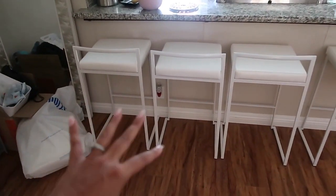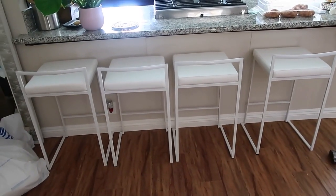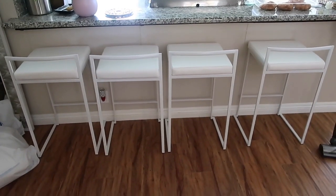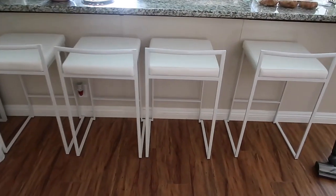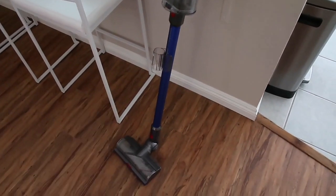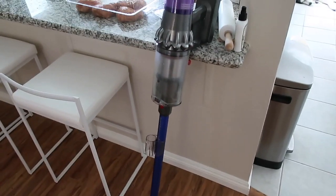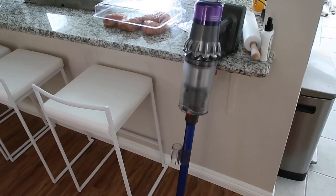So I got these 4 bar stools from Overstock. It was such a good deal. They're not the most plush, but they're comfortable enough. They're not super fancy, just basic faux leather little bar stools. And then of course my favorite Dyson that I got with our wedding gift cards. This is the V11 Animal Torque. I'm obsessed. I vacuum all the time. It makes vacuuming very fun.